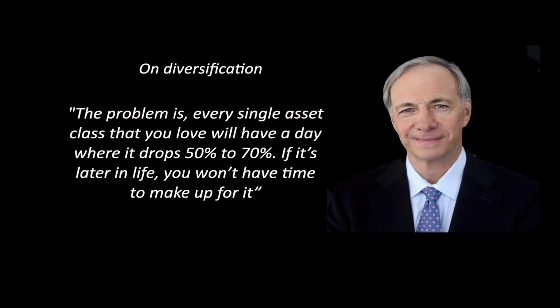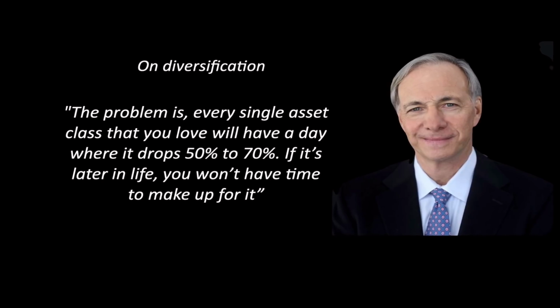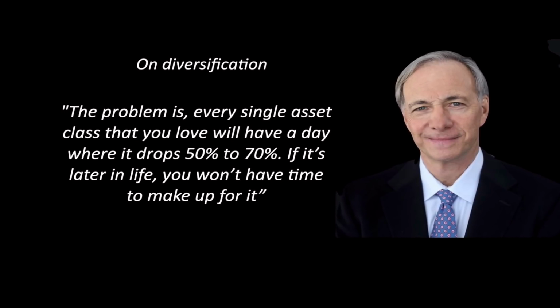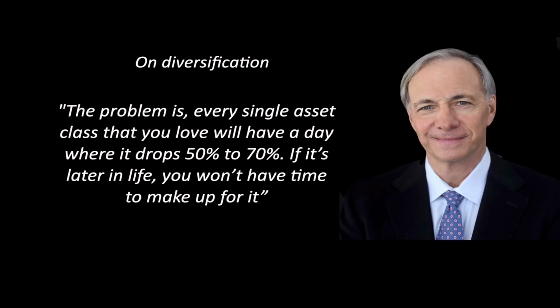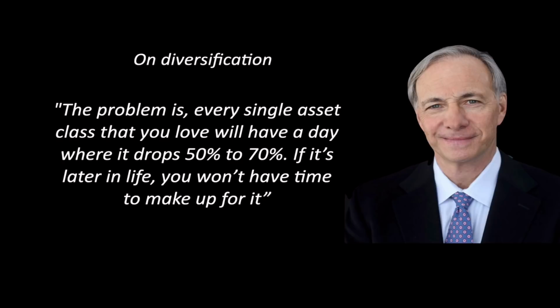And he said on diversification, the problem is every single asset class that you love will have a day where it drops from 50 to 70%. If it's later in life, you won't have time to make up for it.